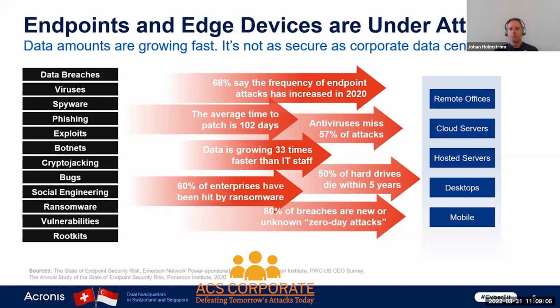Antiviruses, on a general basis, miss 57% of the attacks. Most of that is because you have signature-based solutions, which are really good for existing threats, but kind of useless for any new threats coming about. Then you need to have some other means of discovery. So what Acronis is doing is utilizing both a signature-based solution plus an artificial intelligence solution based on machine learning. We have a rule book, basically, that goes through how processes interact with one another. What do they look like? What's the entropy? What's the behavior analysis? And from that point of view, we then stop all of these attacks.